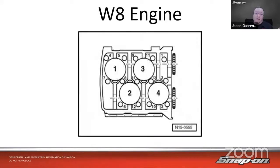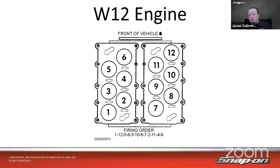Then they also have a W8 engine, which would be like a VR4 almost. They don't have a VR4, but it'd be like two of those together. So they call that a W formation because it's two V's really. So the W8 engine, they use that on a few of the higher end cars, and then there's also a W12 that is out there. That is basically two VR6s sandwiched together like that.